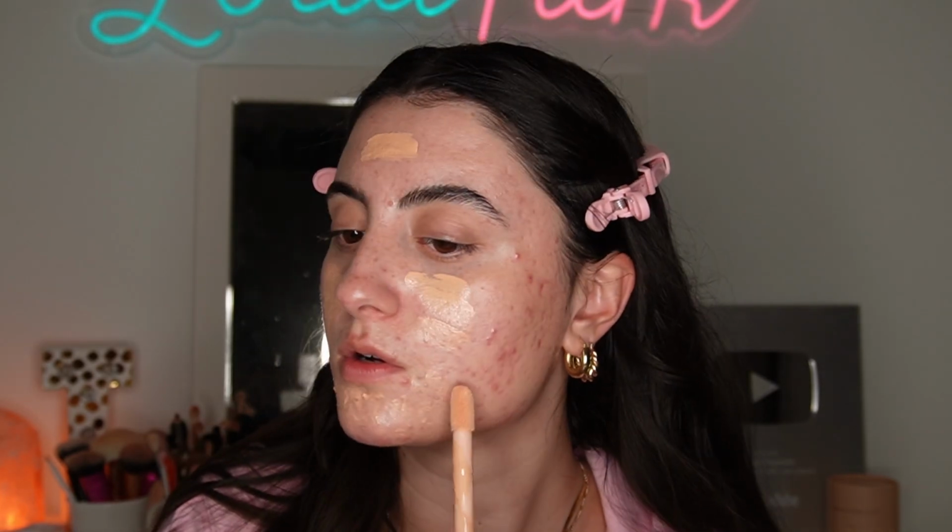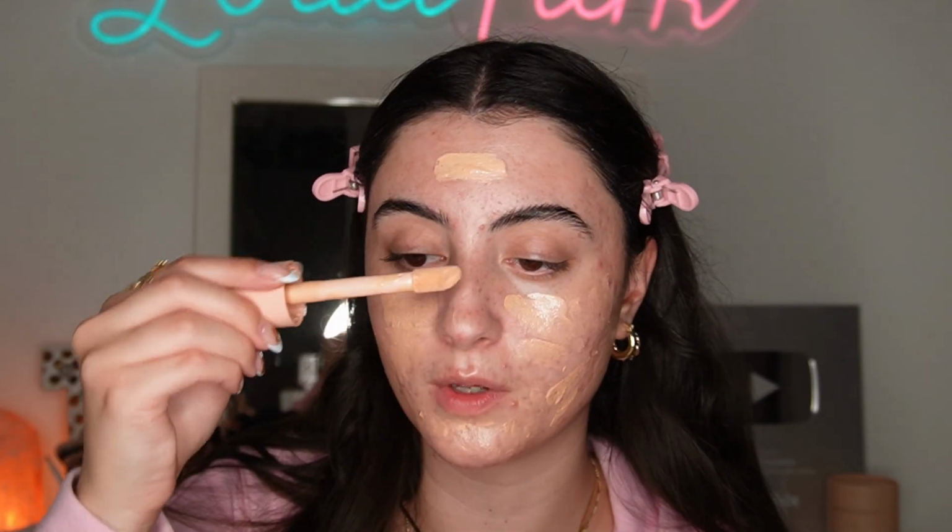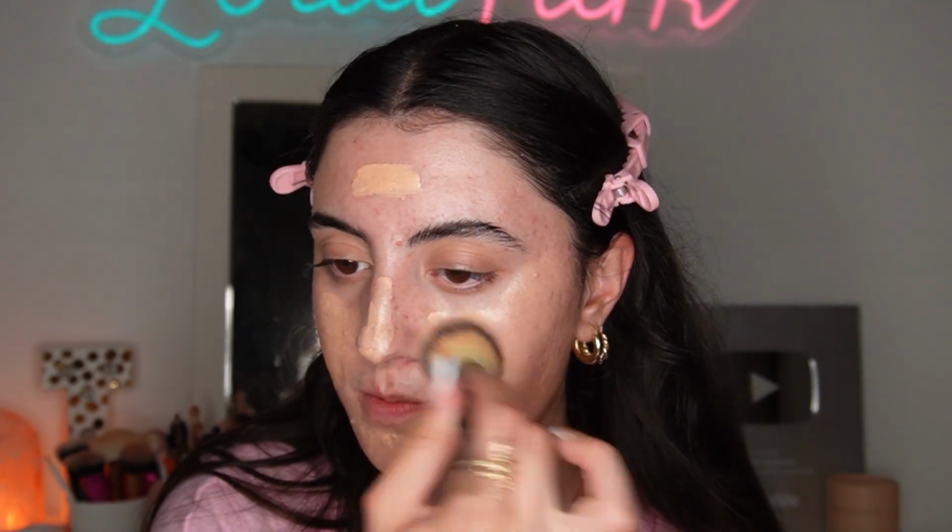It has such a nice radiance to it, and I think it looks so beautiful on my skin type. So I do really enjoy the product. I'm kind of just applying it all over. And we all know this is a dupe for Charlotte Tilbury's Flawless Filter, which I've actually never tried that product. Should I try it out? Should I do a full dupe video? Let me know. I like to use a brush to blend this product out.